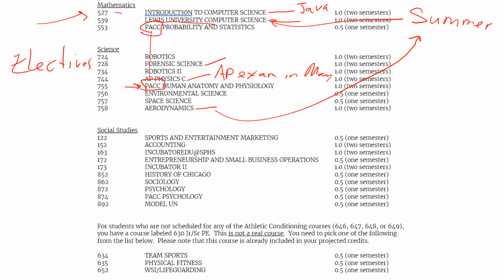In our social studies courses, you can see the various options we offer here. We do offer a new course called Entrepreneurship and Small Business Operations. That's been added this year. This class will teach you about how to create your own business, how to start a company. It's not the same thing as incubator, where you're creating it and designing the whole product and pitching it. This is just giving the fundamentals and the background of it.